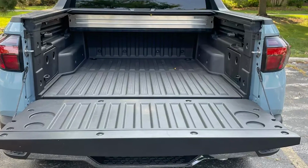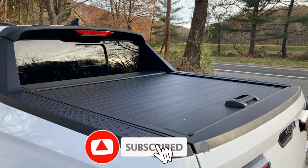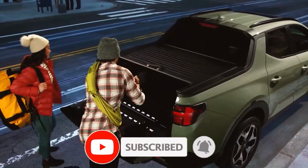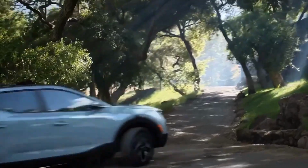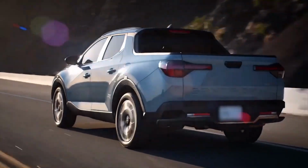Though the cargo bed measures around 4 feet, don't be fooled by its size. It's surprisingly versatile. The bed comes equipped with a lockable tonneau cover and a handy in-bed trunk, much like the offerings from Honda. Convenience and security are at the forefront here.